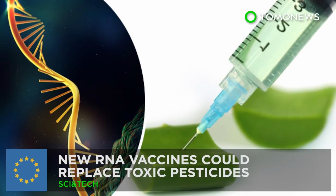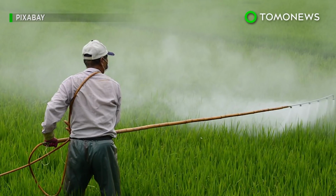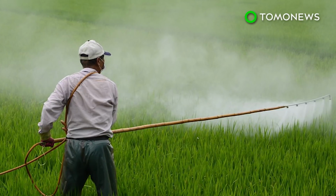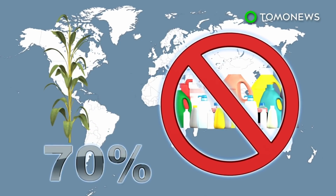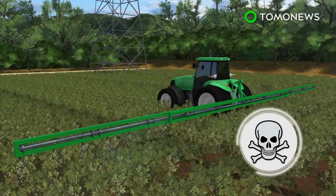Protecting plants without pesticides. Conventional pesticides are a double-edged sword that scientists are now seeking to replace with more natural RNA-based plant vaccines. Without pesticides, roughly 70% of the world's crops would be lost to pests, but such chemicals are toxic, killing insects but also affecting the rest of the environment.